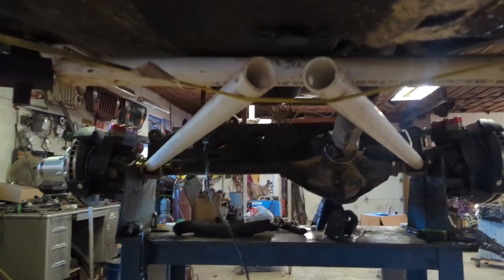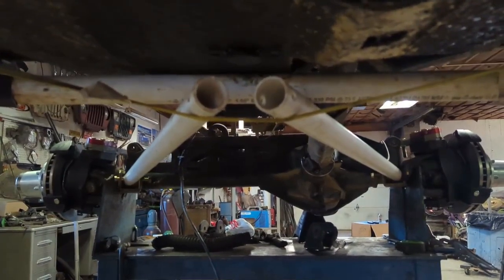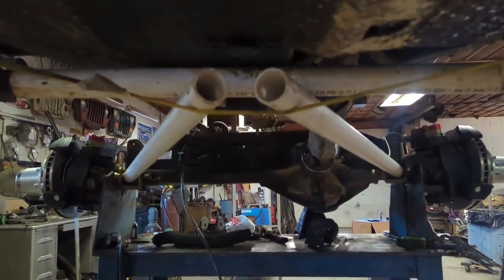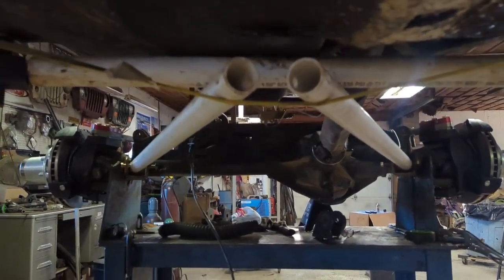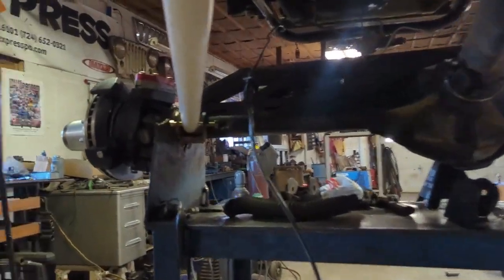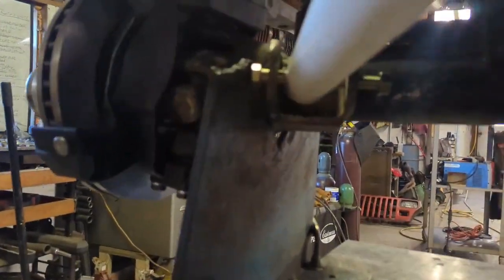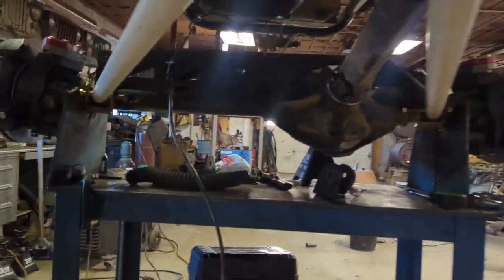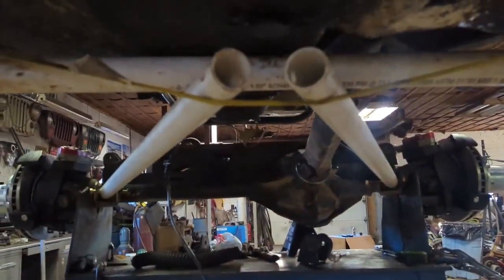All right, so we're getting things mocked up under here. I went ahead and took some PVC, drilled some 9/16 holes through it so I could bolt it in place of the link brackets so I can get an idea where things are going to go. This is based on the angle of the current lower link mounts, which are appropriate for a dual triangulated 4-link. So we've got some pretty good triangulation on the bottom.